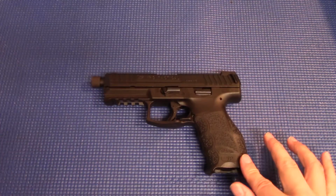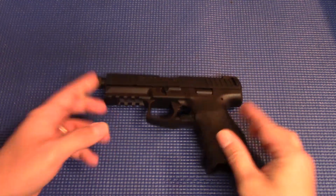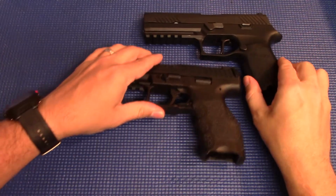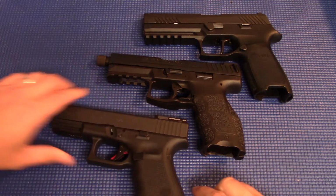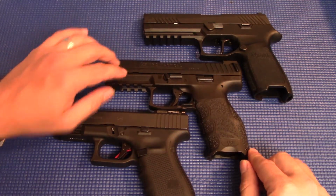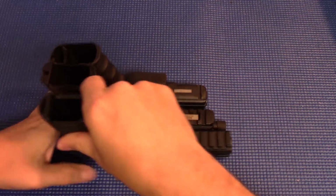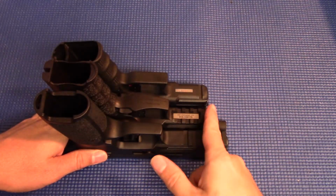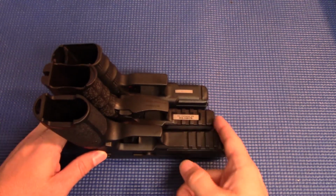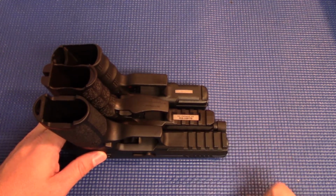So this is what most people would call a full size, but I kind of think it falls in between a compact and a full size. Just for comparison's sake, I got a full size SIG P320 here, and I have my Glock 19, which is a compact. And if you take away the threaded barrel, this kind of falls in the middle. So if you stack these side by side and line them up, you'll see that the slide length is very similar on the Glock 19 and the VP9, and the full-size P320 extends out a bit longer, about the same as the threaded barrel here.